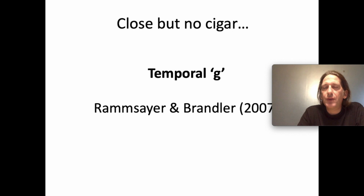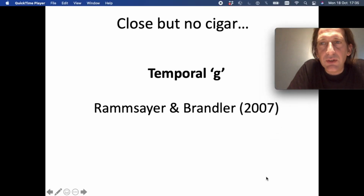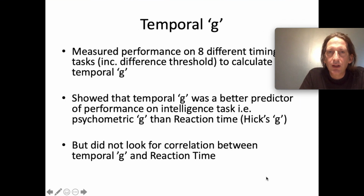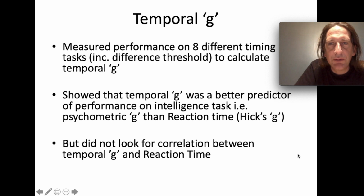There is some other work in the literature which kind of scouts around the same issue. So again, some work by Ramseyer, who I've mentioned before. This work from 2007 is based around this idea of temporal G. Okay, so what they did was they got people to do 8 different timing tasks, including difference threshold that we're particularly interested in, and their performance on these 8 different timing tasks was used to calculate what Ramseyer called temporal G. Okay, so a measure of their timing performance.